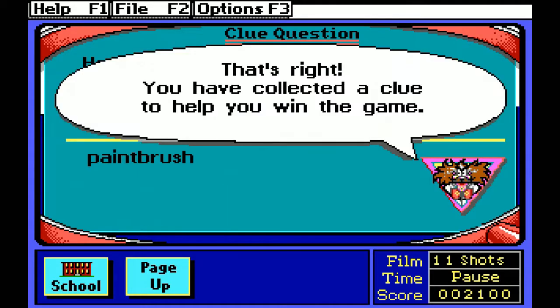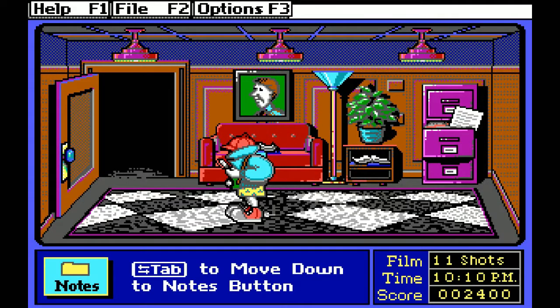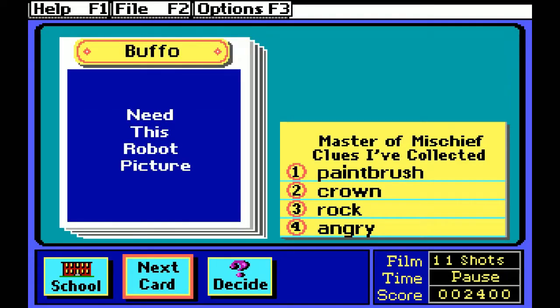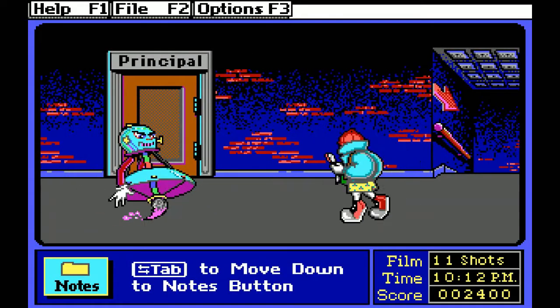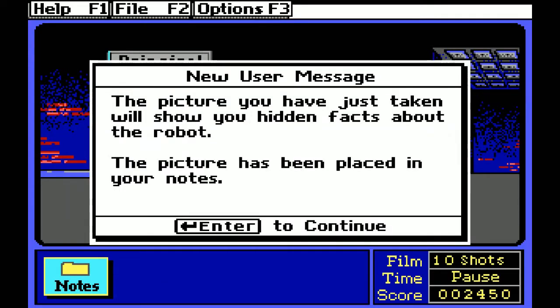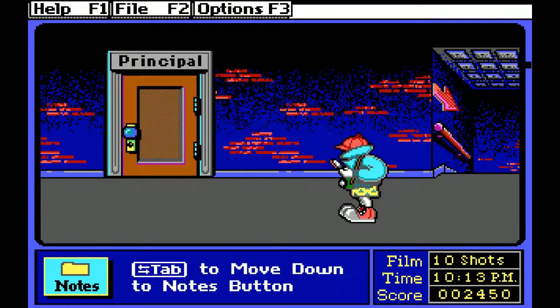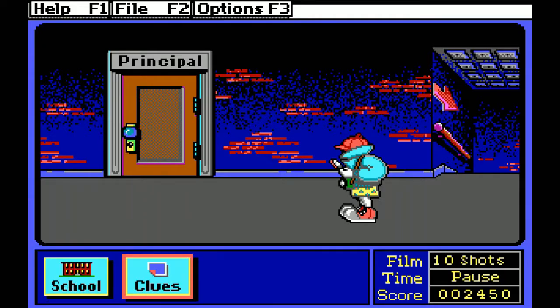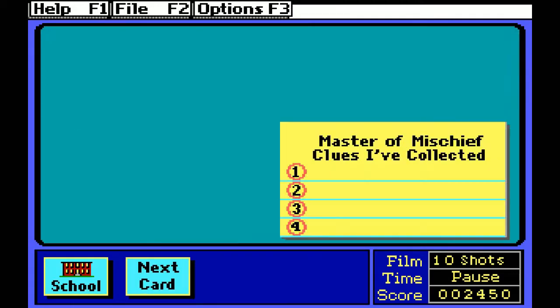Is it the paintbrush? Oh well. Well, let's look at these and see what the clues are. Paintbrush, crown, rock, angry. Well, let's look. I guess I finally got the actual picture.